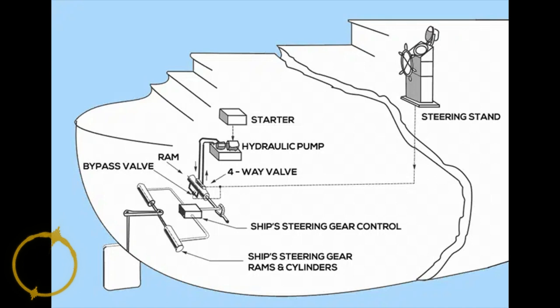Aft steering on warships is so named because it is the place that you can steer the ship from the aft, which is not normally where you're supposed to steer a ship from, but that's how it got its name. Anyways, the equipment necessary to actually actuate, operate, move the rudder are in aft steering. That's where you do the maintenance. That's where you do all the operations necessary to turn the rudder.